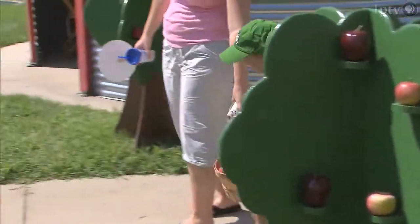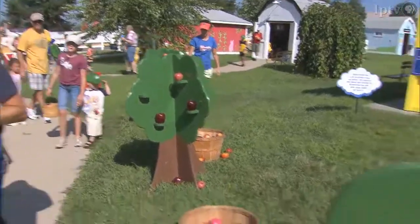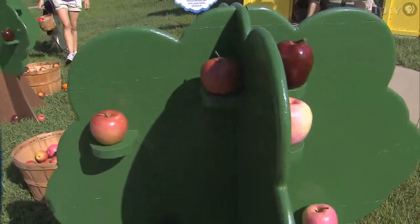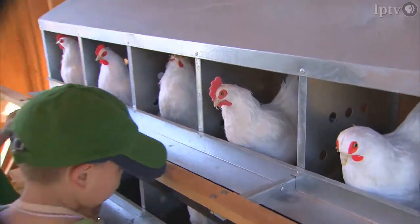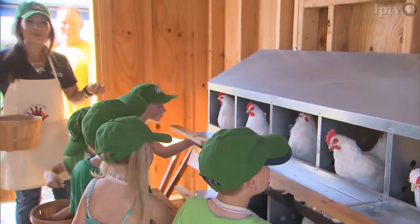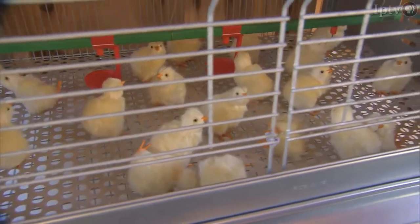They get to walk through the orchard, which has lots of apples that are ripe for the picking. The chicken coop lets kids see where the chickens hang out. They get to gather up some eggs. There's also an incubator in here that shows them where the little chicks are.